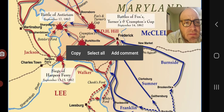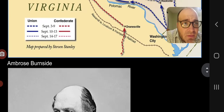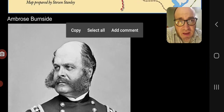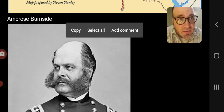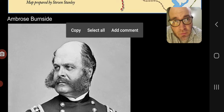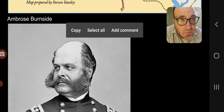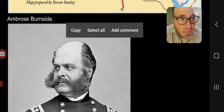Anyway, that battle went on, and McClellan won it. The problem was that McClellan, in his typical way, felt that Lee had more men than he did and didn't press his advantage. He could have chased Lee. He could have trapped Lee against the Potomac River and defeated the Northern Army of Northern Virginia entirely, but he did not. He allowed Lee to escape. And for this, Lincoln fired him.